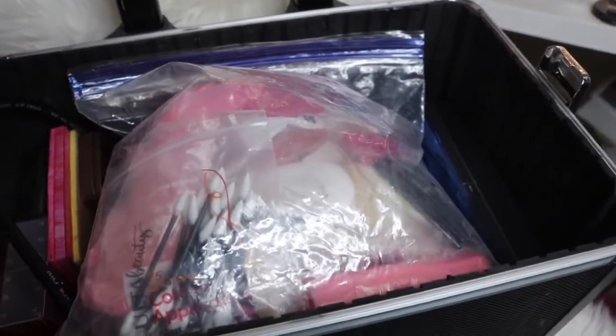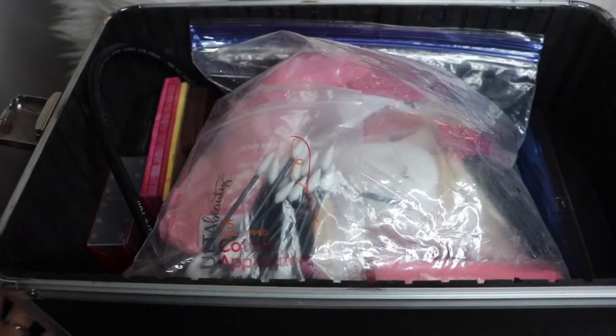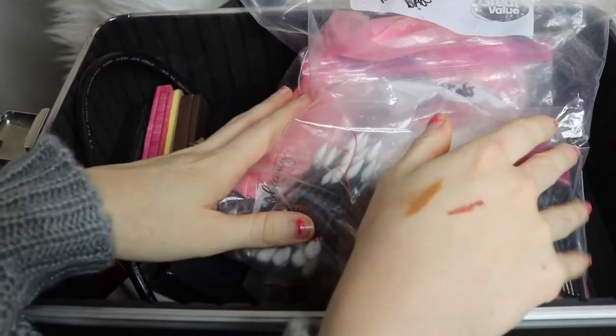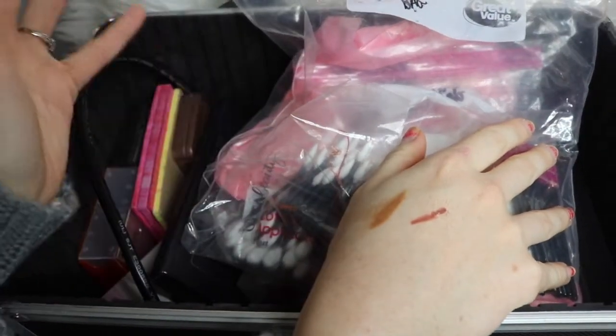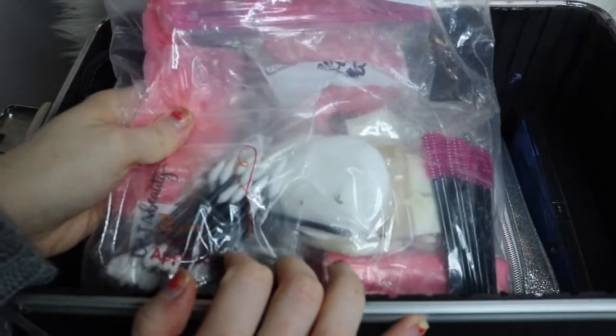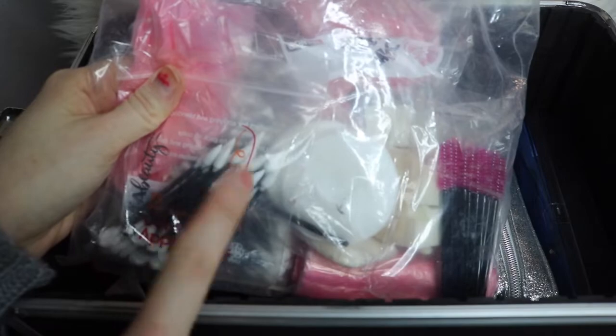And here is the bottom compartment. This compartment is pretty big. It's very deep. So this is where I keep a lot of my bigger stuff, like my palettes and things like that. This bag is just a regular old Ziploc bag, but this is where I keep all of my disposables, and I keep it in a bag so that they're all sanitary. All of the things in here are completely clean.